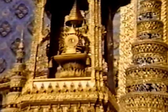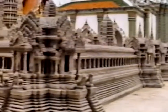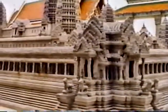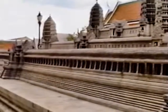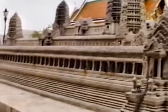This is an emblem of the ruling power. So before, when the king is king, in the palace, they ask people around to come here. This is a model of Angkor, the great Hindu city in the jungle of Cambodia now.